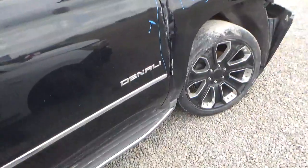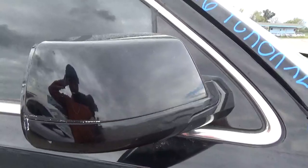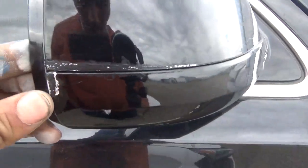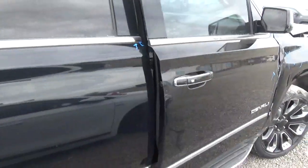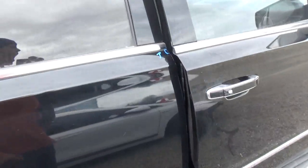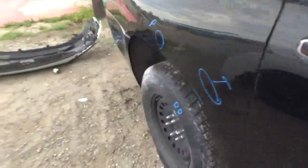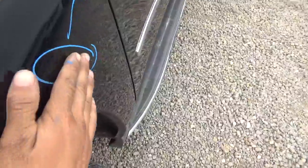Passenger front door has paint problems here in the front. Side mirror has some paint problems. Passenger rear door has a parking lot ding underneath the door handle. Has some paint problem right there. Right side quarter panel has two parking lot dings up here. Down there, paint problems.